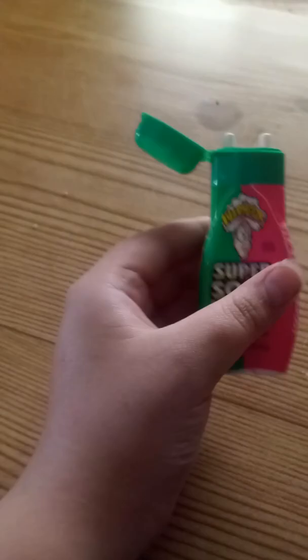Oh no, on the left is... Alright. So this is it. On the right, we got watermelon. Yeah. So on the left, we got watermelon. And on the right, we got sour green apple. Great. Yes.